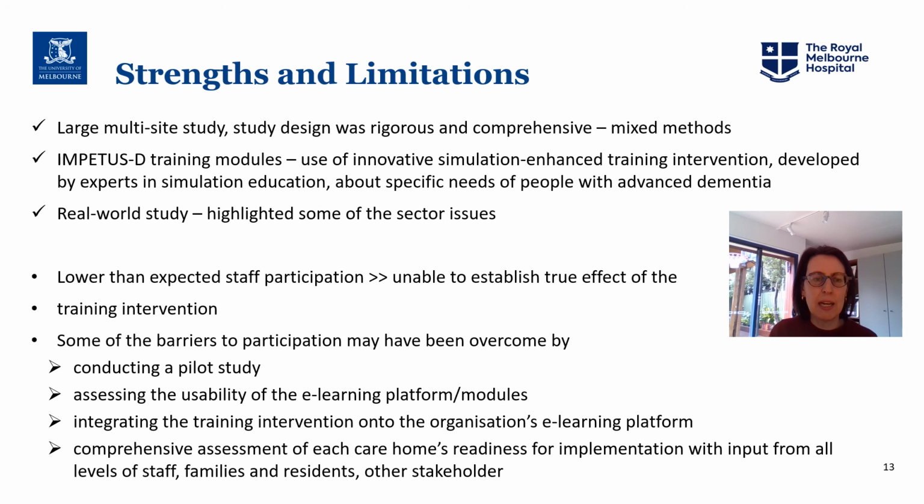And then finally, a more comprehensive assessment of each care home's readiness for implementation, so we could then perhaps target those care homes that are ready for implementation. We had input from general managers, from exec and from some of the staff, but perhaps getting more input from all levels of staff, as well as families, residents and other stakeholders.